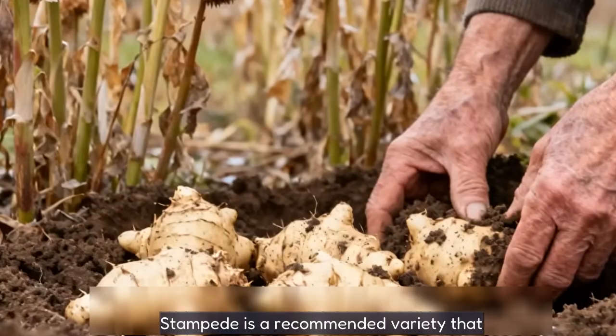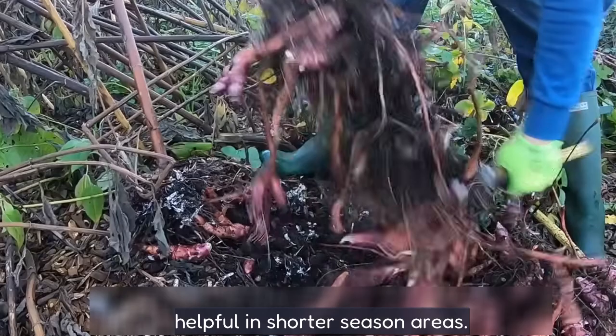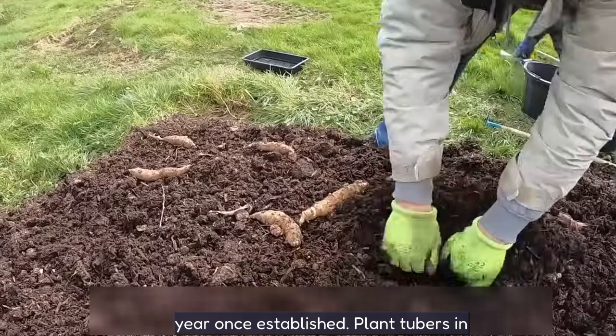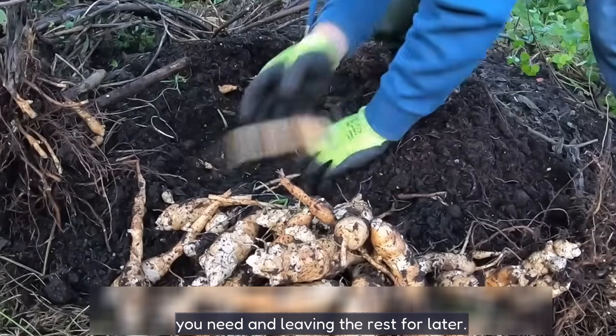Stampede is a recommended variety that matures earlier than most, which is helpful in shorter season areas. Jerusalem artichokes grow in zones 3 through 9 and will come back year after year once established. Plant tubers in spring about 4 inches deep in a spot where they can spread, because they will spread. Harvest after frost has killed back the tall stalks, taking only what you need and leaving the rest for later. The ground becomes your refrigerator, and fresh food is always just a shovel away.